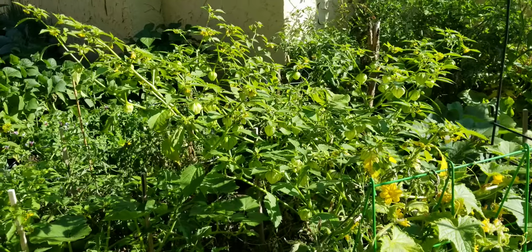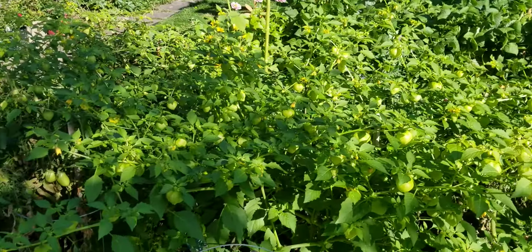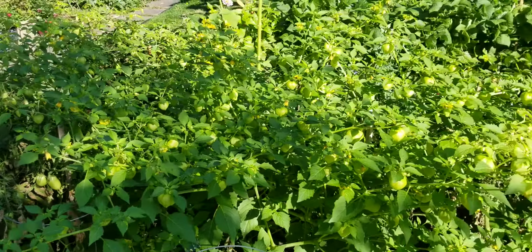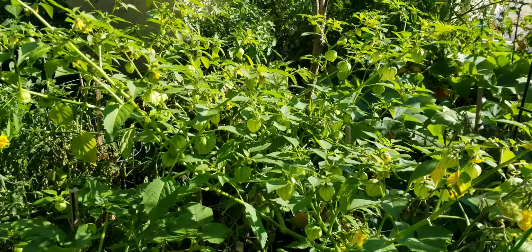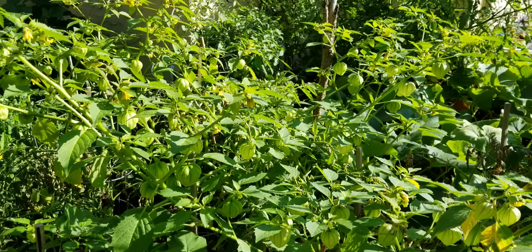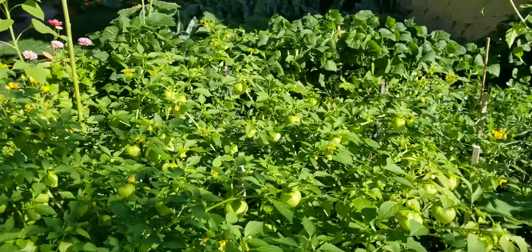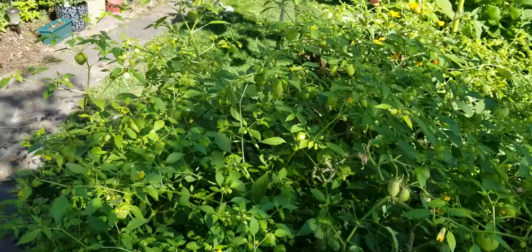And we've started harvesting tomatillos now as well. The plants are massive. We've got tomatillos all over the place. You can see them hanging everywhere, and even the one that didn't have very many on it has now caught up and has just loads of tomatillos all over the place. So I'm going to be doing salsa verde and whatever else I can do with these tomatillos.